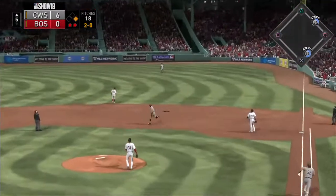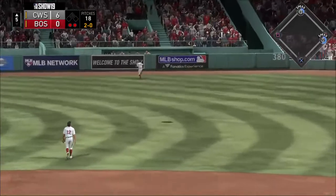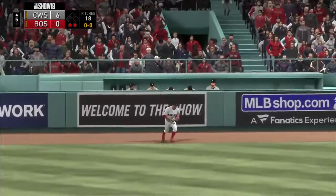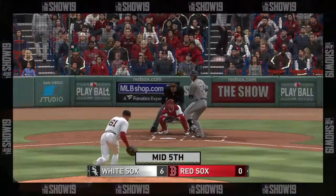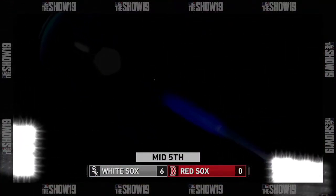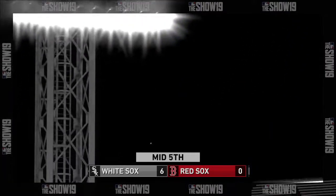There's a swing and a drive hit well out to right field. Back goes Betts to the track. On the warning track, he makes the catch. But 4 runs score in the inning, 3 coming right here on the 3-run home run. Middle of the night at Fenway. It's the White Sox 6 and the Red Sox nothing.